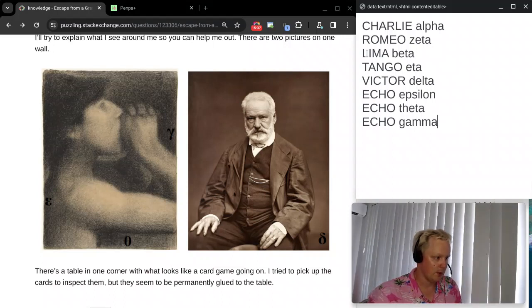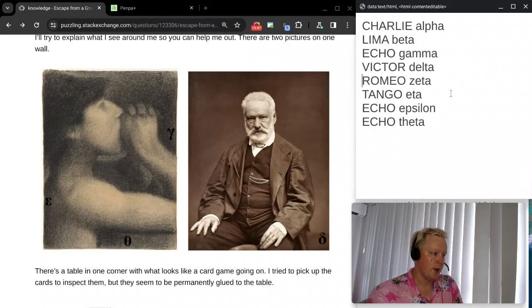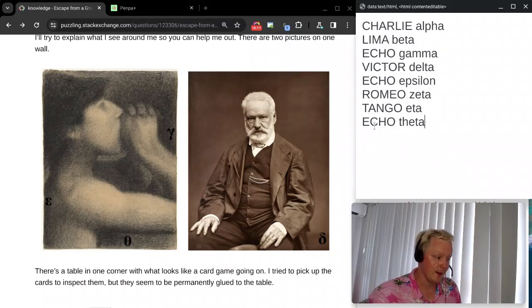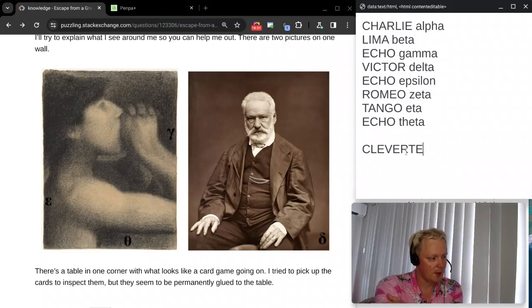And now just to see if I can remember the correct order of this. So alpha, beta, gamma is the third one, then delta, and then we have epsilon, and then zeta, eta, theta, I think. And I know that's correct because I can see what these spell. So Charlie is the letter C, Lima is the letter L, and so forth. So if we look at these first letters of these, or what letters these code words stand for, that spells out this word. And there's the word clever, and then 2 extra letters here.